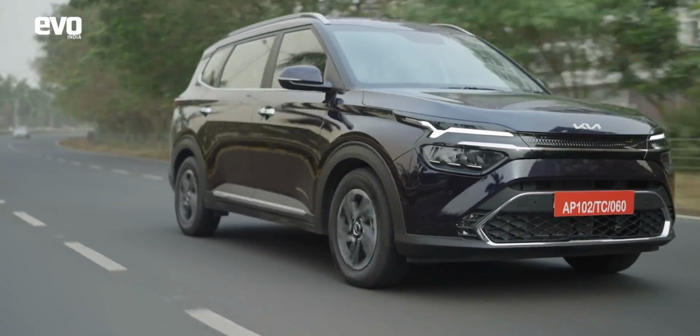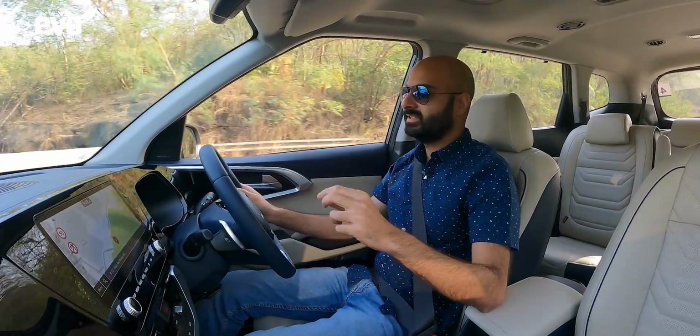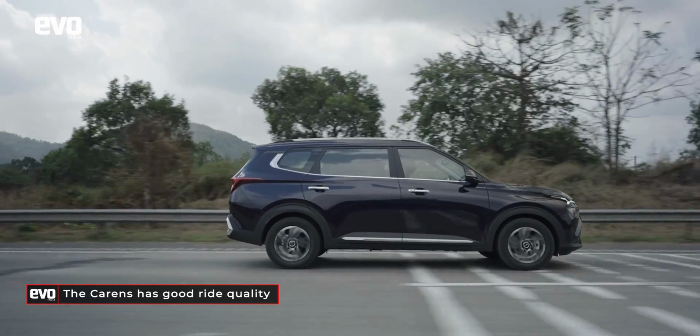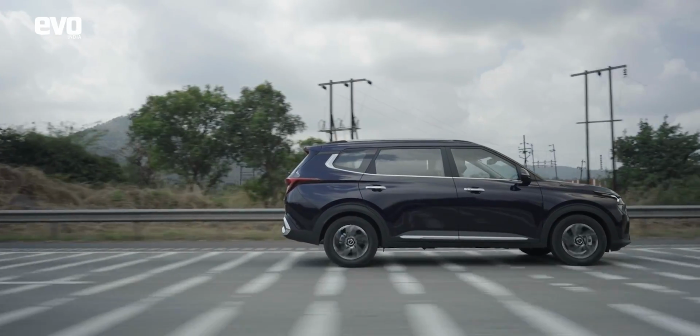Now, coming to the real highlights of the Carens. What is it? I think ride quality. This thing is really sorted when it comes to ride on our roads. Couple of reasons for that. One, I think the smaller wheels with higher profile tires really do make a difference.